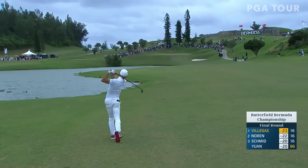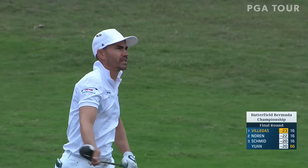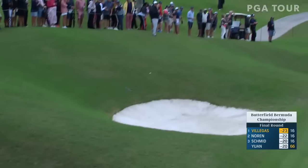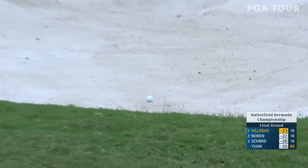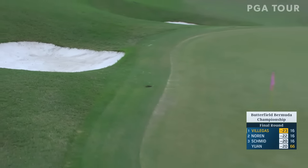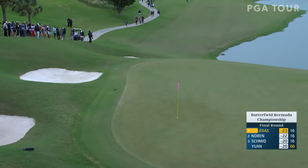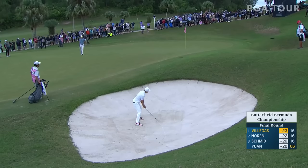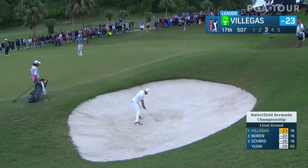225 to the front. I mean, you've got enough firepower to get there, also riding on the wind. Smith got down in the bunker. Pin's into the flat area. So all three guys missing the 17th will be testing their short games when we return. Again, ball just not sitting well. I think it's running away from him.